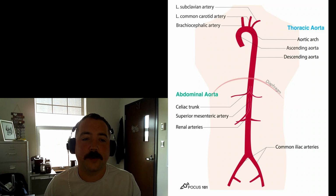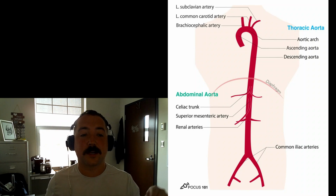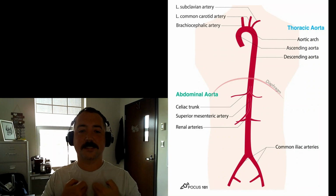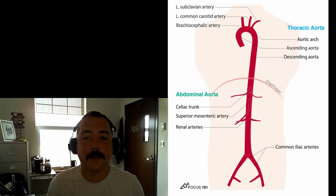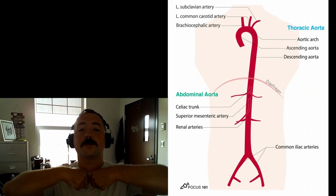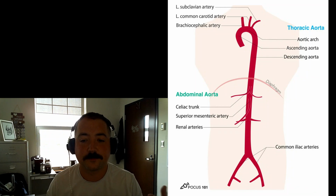Alright, so now that that's the basics of blood vessels, let's talk about some more specific ones. The biggest artery in the body comes out of the heart. It's called the aorta. The aorta leaves in an arch and travels down the chest and into the abdomen. That part is called the descending aorta. At that arch, it splits into two subclavian arteries, both of which bring blood to the arms.